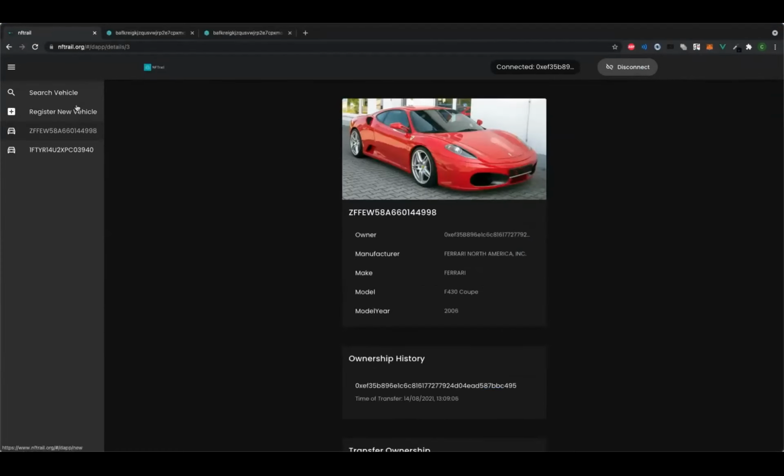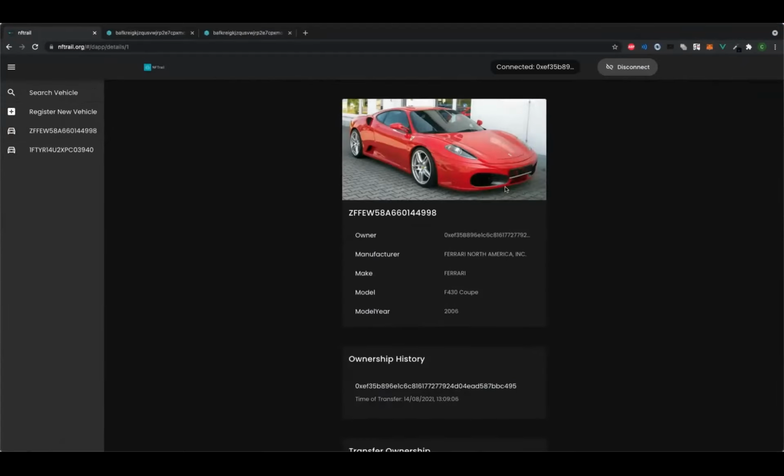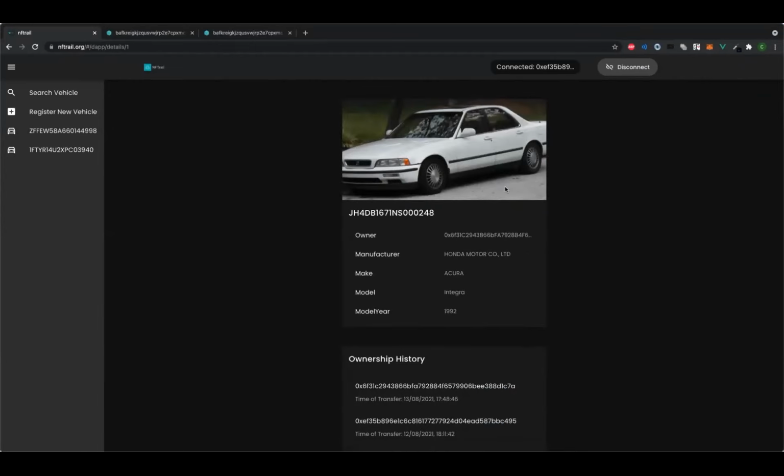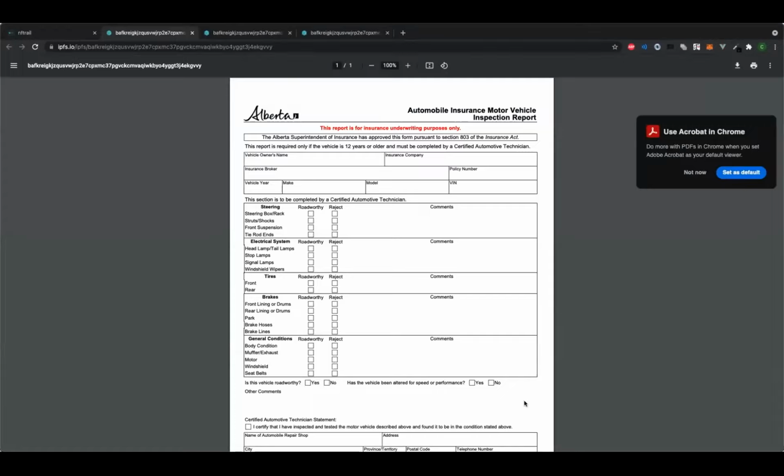If you want to find a vehicle that you're not the owner of, you can do so using the search function. Now you'll see the data for this vehicle, including documents that were uploaded by its owner.